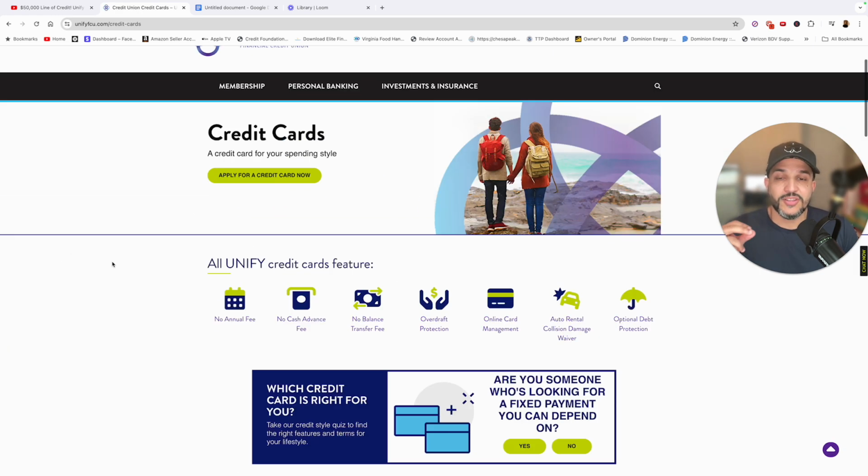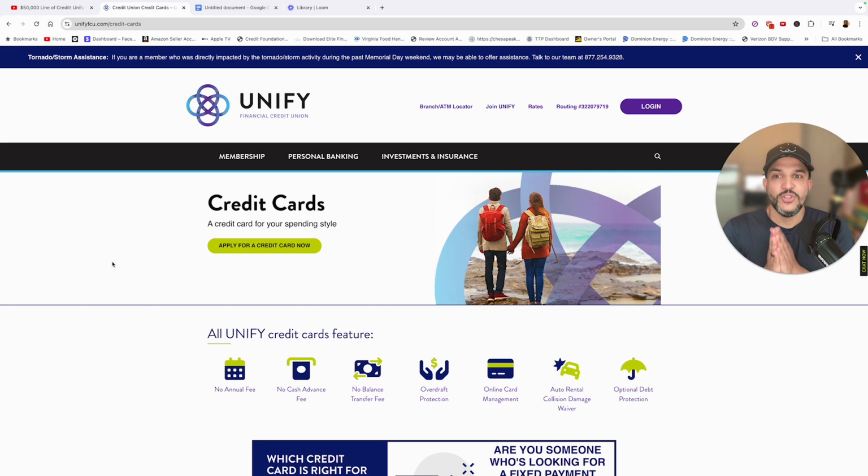Another gem that Unify offers: you can actually fund the account with a credit card. Let me say that again. If you're trying to meet a sign-up bonus, you can fund the account, $2,000 on the checking and $2,000 on the savings, so a total of $4,000. You can fund the account with a credit card, and it's not considered a cash advance, okay?